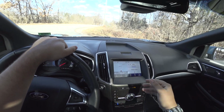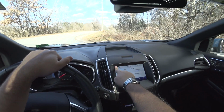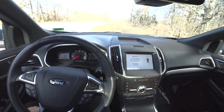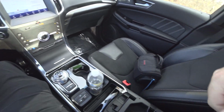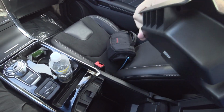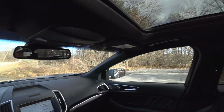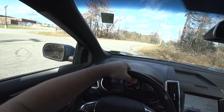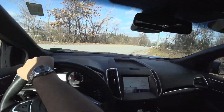You got nav, Sirius XM, heated steering wheel, heated seats, ventilated seats. I mean, just everything you would ever need. Parking assist, perpendicular park. Pretty cool. Panoramic roof. Without further ado, put it into sport mode and go for a drive.